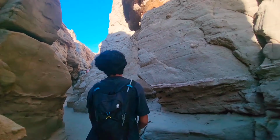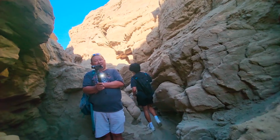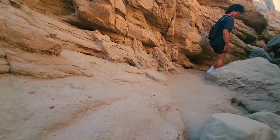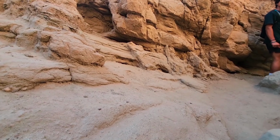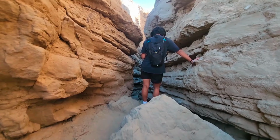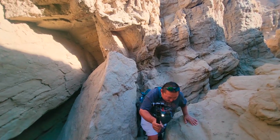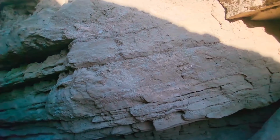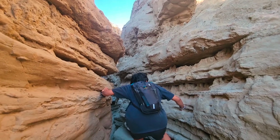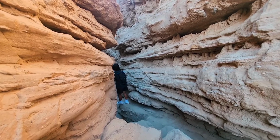Let's see. Right now it's cooler. Ouch! I didn't catch that. That reminds me of the Narrows when I tripped twice and I fell into the water. There's no water here. Uh-oh. You need to turn off your camera because it's really tight here. Nope. Gotta get it on film.